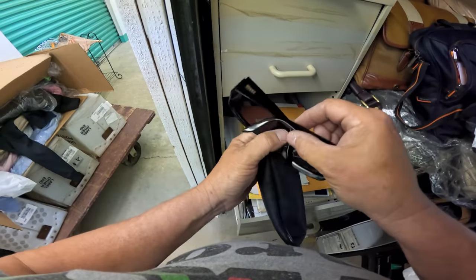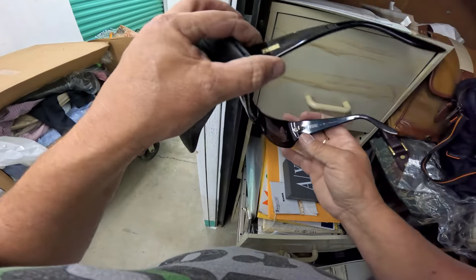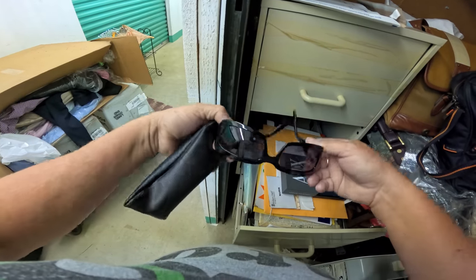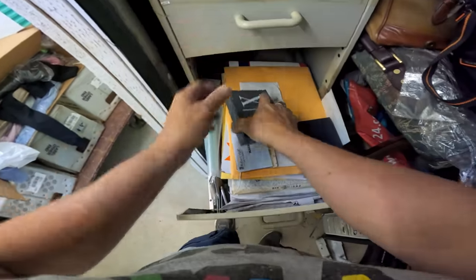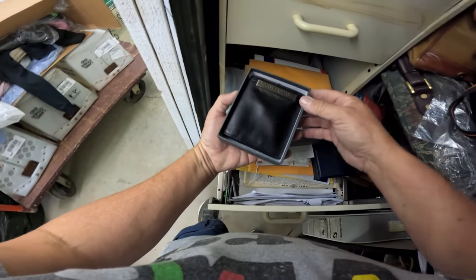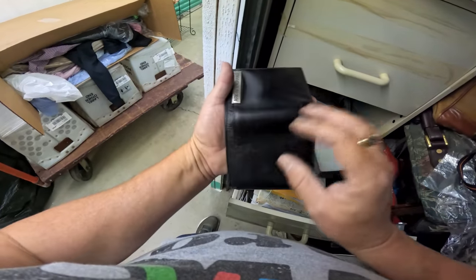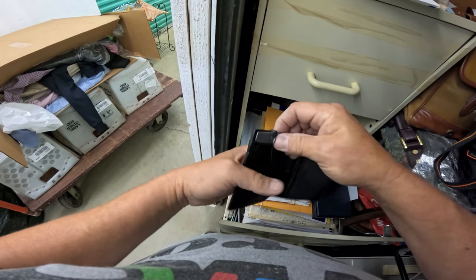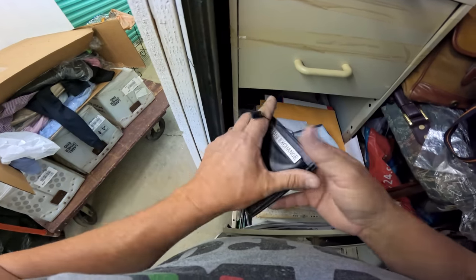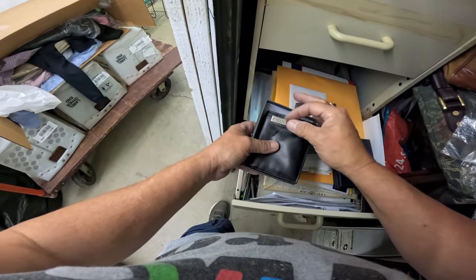Oh, these look kind of cool. Ferre, Gianfranco Ferre. These seem nicer. That's definitely something I'm gonna put aside. Oh, this got some weight. Oh, this has got a wallet. Armani Exchange, brand new. This is great. This is definitely what we would put into our whatnot auction right here. No price on it, but it looks like I see a little bit of wear on it. I wouldn't be surprised if you wore it a little bit.